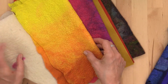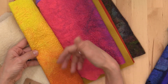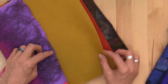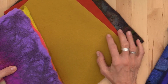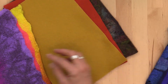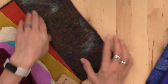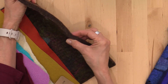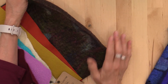These right here are two pieces of handmade felt made from our wet felting activity packs, and you can see they have some nice luster fibers in the top. These two pieces are commercial felt. It's our 1 millimeter felt that we sell in the shop. So it's very thin, very uniform, a solid color. And this piece I came across today was really fun. I made it almost 20 years ago. This is handmade felt. It's been wet felted, and it's very, very thick. I made this for having a pair of shoes sewn for me.